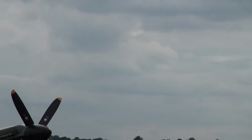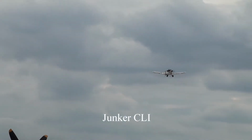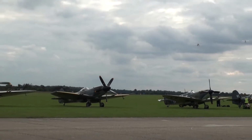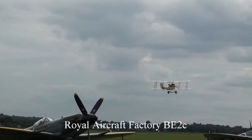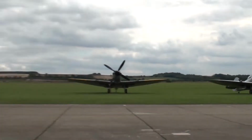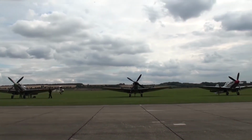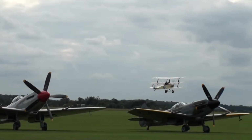There's Matt Boddington and Steve Slater's superb Royal Aircraft Factory BE2C. And they'll be followed off by a trio of triplanes. First of all, the Sopwith variant. And then the unmistakable shapes of the two Fokker Dr.1s, the Dreideckers.